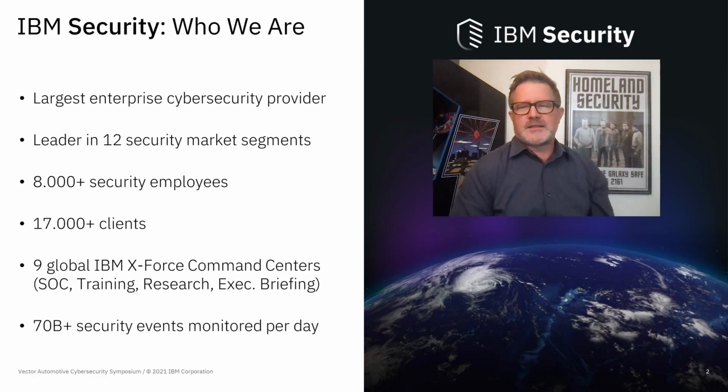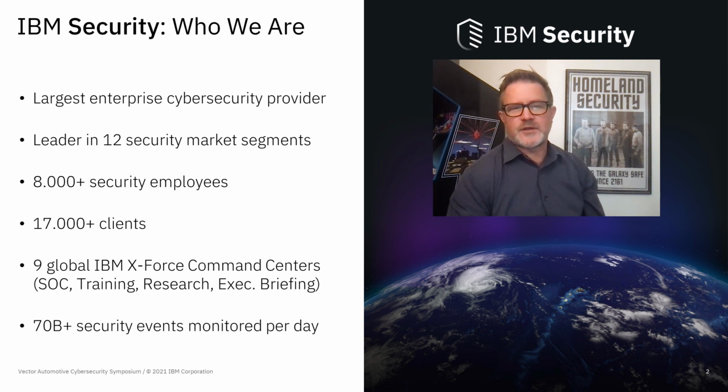Before I start talking about the Vehicle Security Operations Center, doing the back-end security operations, I would like to shortly introduce what IBM has to do with cybersecurity, or especially with automotive cybersecurity.